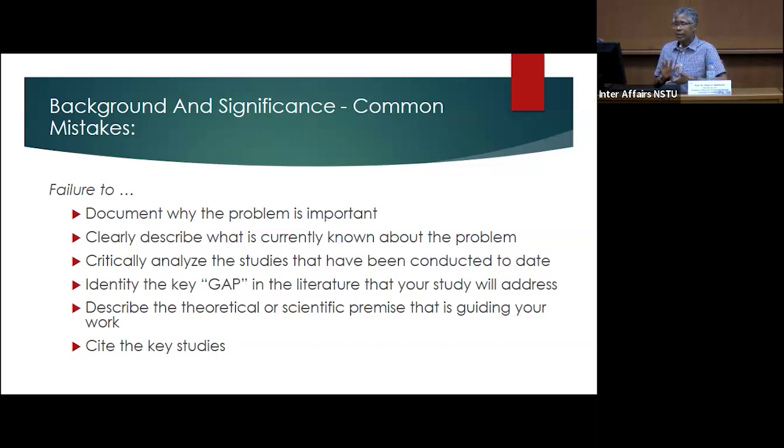All right. So what are some of the common mistakes that we see in that first section on background and significance? It's first the failure to document why the problem is important, either because it's a very prevalent problem, meaning a lot of people in the population are experiencing this problem, or there are high rates of comorbidity associated with the problem, such as obesity, high rates of mortality, death associated with it, or there's a lot of strain on the healthcare system.